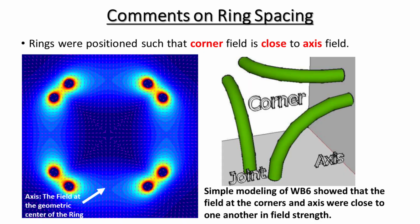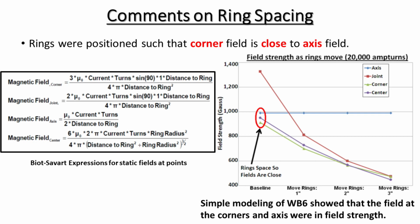in the center of the donut, and in between the donuts at the corners and on the sides, what you find is that the placement of the rings are such that the field in the center is equal to the fields on the sides. I did this model in a blog post in 2010 or 11 where I applied the Biot-Savart law and modeled what would happen as the rings move around, and you see this correlation, which appears to drive how the machine is built and designed, okay?